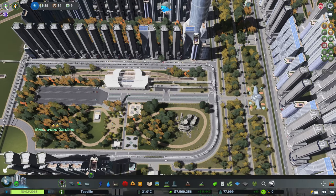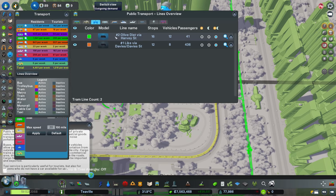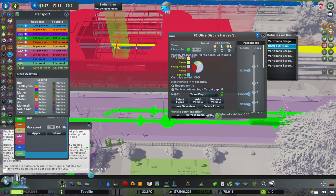Let's just see how many people are using this new tram line. So that'll be that one there. So that's this line here, the green one. So 12 vehicles, 41 passengers. We can definitely knock down the number of vehicles. There we go, that one and that one. That should be absolutely plenty for the people that are waiting. Have we got any overloaded lines? No. So that's good. They're keeping on top of that.